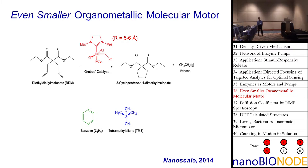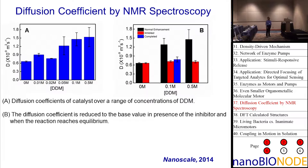Now, let's go smaller. These enzymes are about 10 nanometers. We chemists have been working on sub-nano forever. For some reason, nano has stuck, but sub-nano, pico hasn't. So this is a catalyst, which is 6 angstroms in diameter. And it catalyzes this reaction. And the question is, just like enzymes, do we see enhanced diffusion if we add substrate? And the answer is yes. So if you add the substrate, the diffusion goes up. If you add an inhibitor, it goes back down to the base value. So this is nothing peculiar to enzymes.